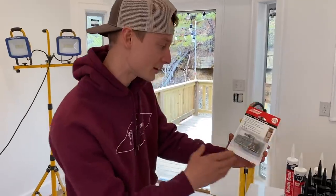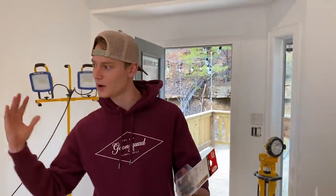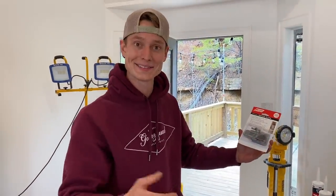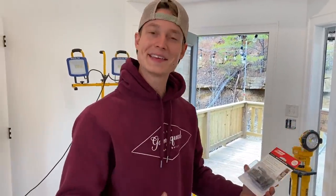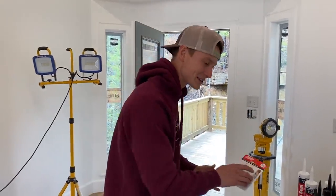Another thing that we decided to test out is some drywall repair clips. Usually the way we repair it is put like 2x4s behind it, but somebody invented something new, so we had to just give it a try, dude. That may even work even better than the 2x4 method. We're definitely gonna have to put it to the test. If it works like I'm thinking it's gonna work, it should be super easy. So we're gonna put that to the test here in a little bit.